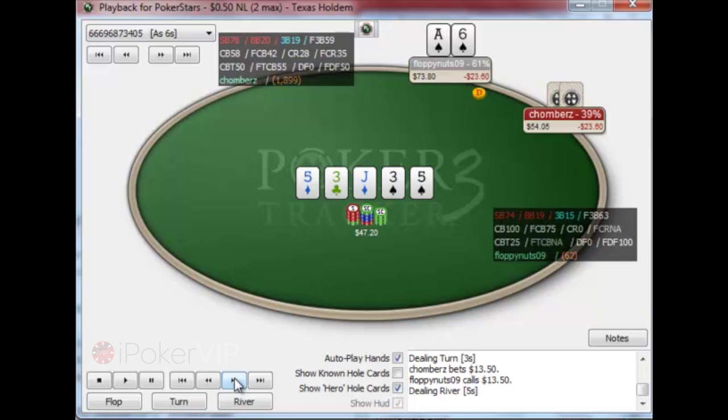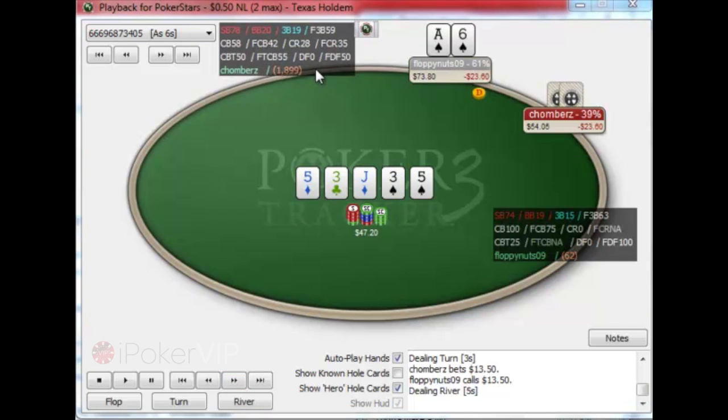I think he just has a lot of draws on this board once he barrels that thing. I know the turn brings no draws, but he has so many draws in his range when he's just barreling like this. It's either ace-jack or queens, kings, or aces, but probably not aces because I've got the ace blocker. But either that or a draw.